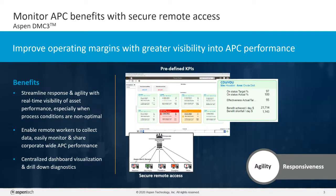This is done via Aspen Watch KPIs, and it is enabled at each Aspen Watch server. The information is then replicated to the centralized server in, say, the corporate network, where users can access the performance and take actions. Maintaining peak APC benefits by accessing controller monitoring, logs, and alerts to quickly diagnose issues and reduce controller downtime.